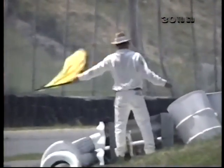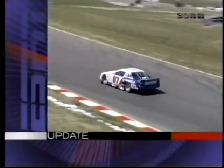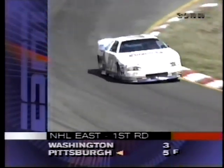There is the caution. And, well, see, now that doesn't signify caution all the way around the racetrack. That signifies the caution in that area. But down where I am, man, there's a standing caution flag. That does mean, yes, the caution flag is out all the way around the racetrack.